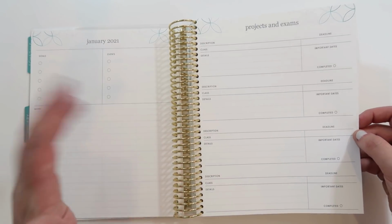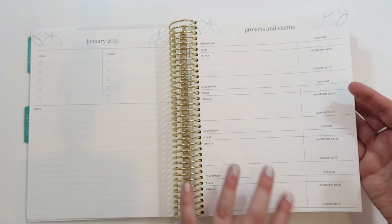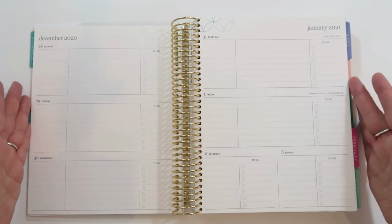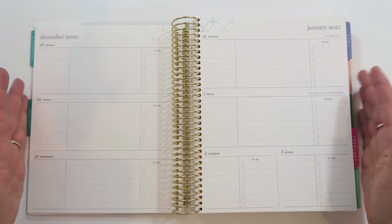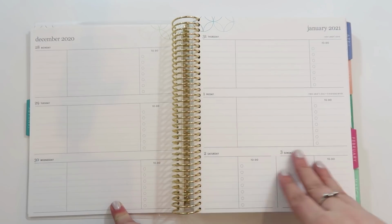For college, definitely. For high school, again, I'm not so sure. So I do think that this product really is geared more towards college students, but it has four for the month, and then it gets into the weekly layouts. And because it is an academic planner, it focuses on the weekdays. So each of the weekdays is gonna be a little bit bigger than the weekends.